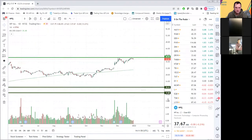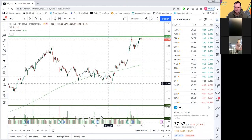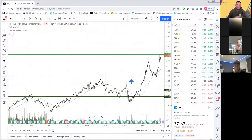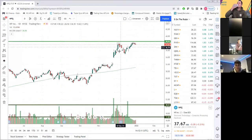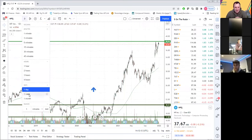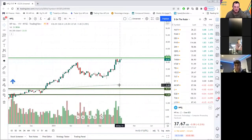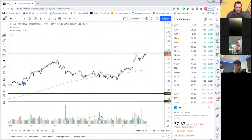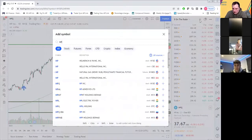It's funny with this HPQ. It's kind of like Intel, the older tech names that just haven't gotten much of the love compared to some of the newer ones. But it's interesting to see HP back near, I guess, their all-time highs? Yeah, they're at their all-time high. So the path of least resistance would be higher. So yeah, great charting as always.